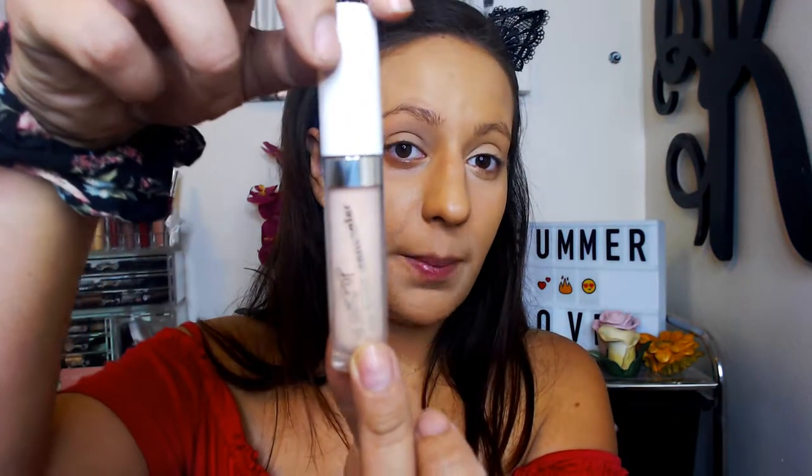Okay, so medium 24 in Colourpop. Let's try it out, shall we? Okay, this is what it looks like. So there's my Tarte eye, and that's Colourpop. Dude, they look almost the same.